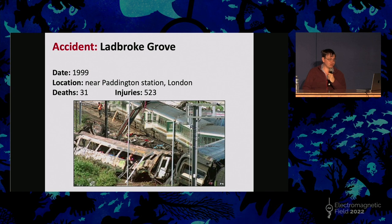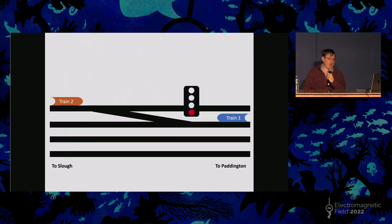There was an accident at Ladbroke Grove, which a number of you probably will remember. It was one of the spate of three or four big accidents that happened in the late 90s, early 2000s, near Paddington. And here you had a train that was coming out of London and a train going into London. And there was a red signal to wait while train two got out of the way before train one went across that crossover to where train two is. But train one went straight past the signal and crashed into it at quite high speed.